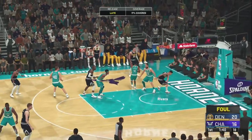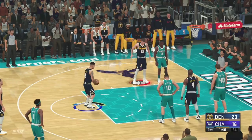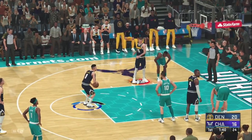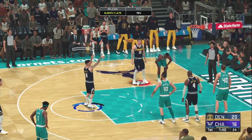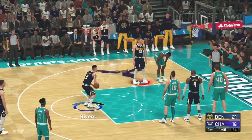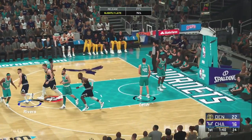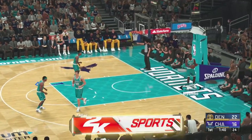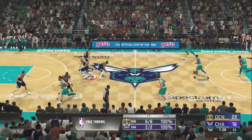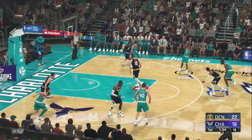Here's Rivers. And foul on the shot, so he'll get a chance at the line. For Denver, they have hit all 4 of their chances so far in this one. And just to mention, a season ago, they were very comfortable at the line, hitting about 78% of their free throws. Rivers hits both of them. Yeah, drawing fouls and making them pay at the line. Boy, I love that attack mentality. Get in there and force the official to make a call.